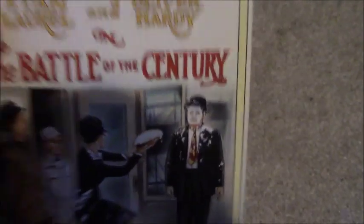Yep. But here's the sticker label, which is starting to peel a little bit, but that's all right. No print date, and this tape is obviously in EP mode because it has 6 hours of content on it. And I'm willing to bet this probably has the static roll at the end. You know, the strange VHS ending. Anyway, got the Lost Films of Laurel and Hardy, The Battle of the Century, from the Nostalgia Archive.